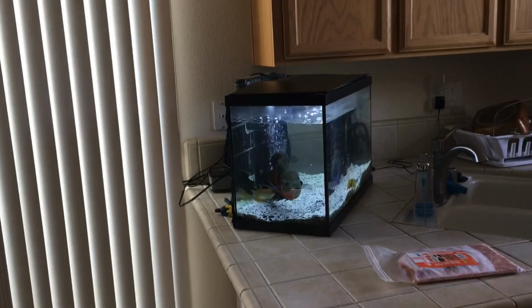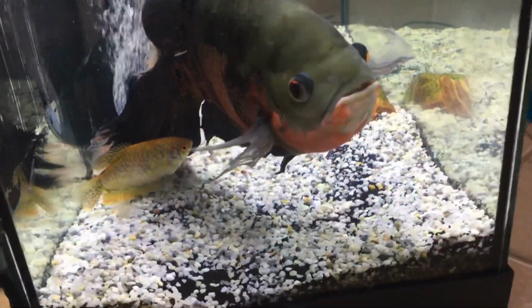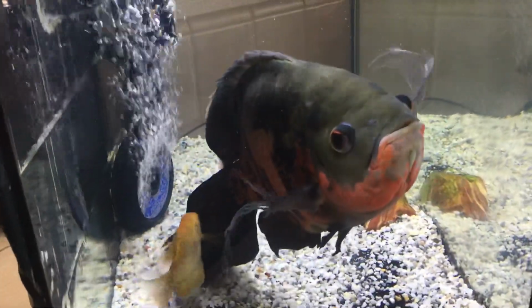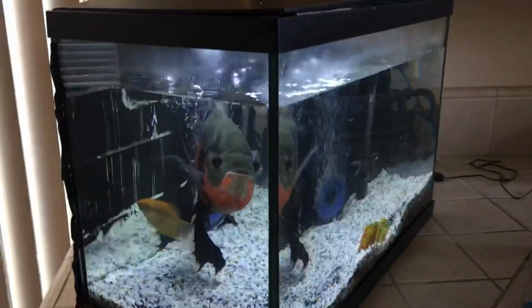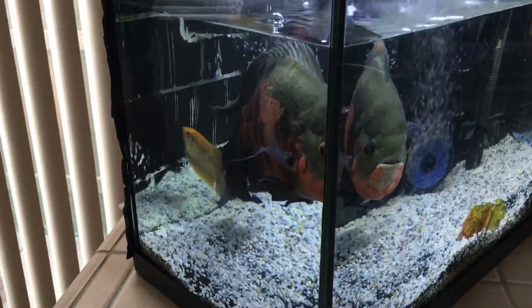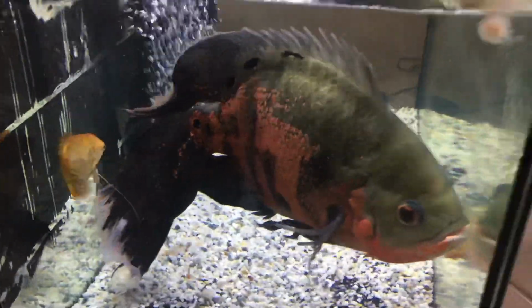Ooh, hello, look at him, there he is. Ooh, and he's in there with what looks like a gold gourami. Yeah, that's what it looks like. Oh, he's pretty. Look at those fins, a long fin Oscar. I know they're not the most beautiful looking fish, but they are pretty though, it's like long hair. Yeah, it's a long fin Oscar.